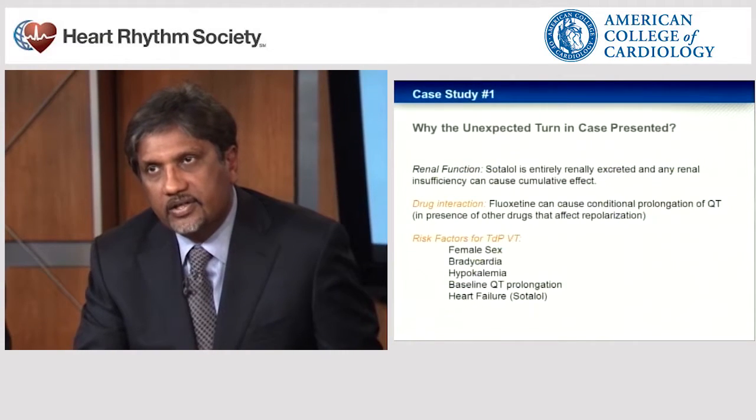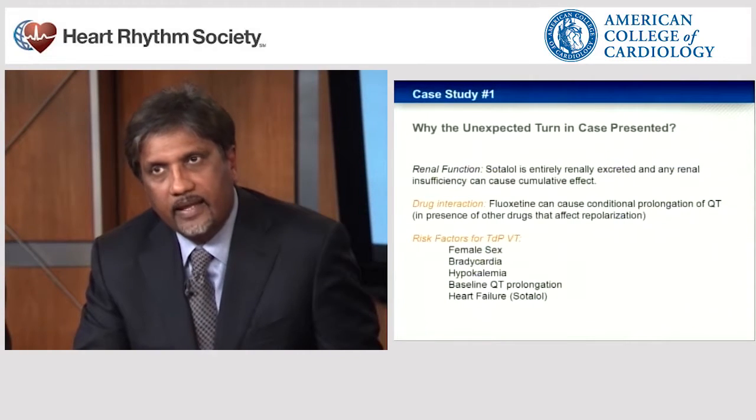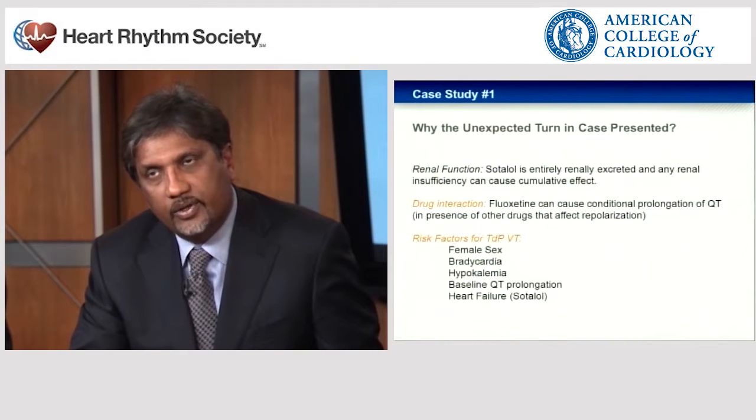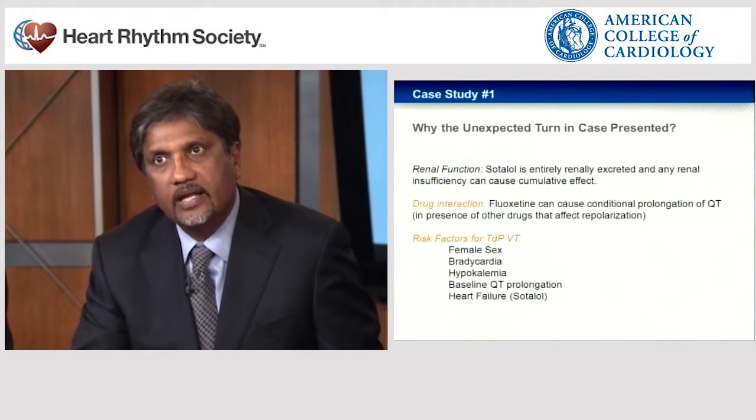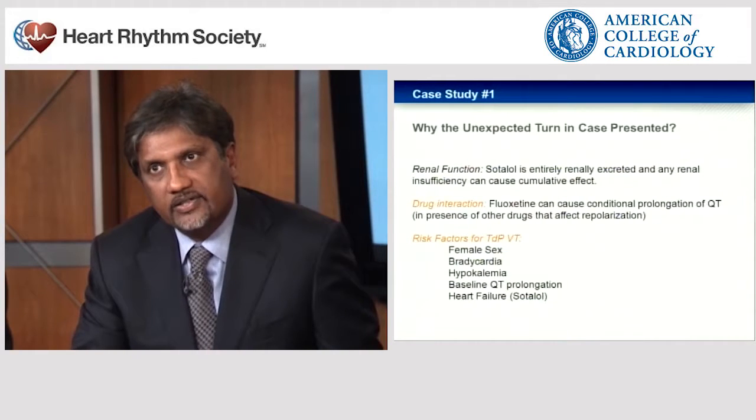And in this particular patient, her renal function being just minimally below normal allowed the drug to accumulate over time. Despite the fact that we had watched her for 48 hours in the hospital, this drug clearly had a cumulative effect. The second point to make is drug interactions.